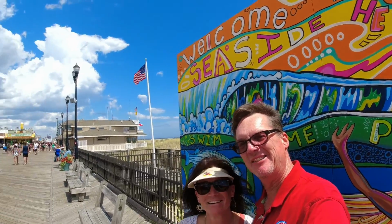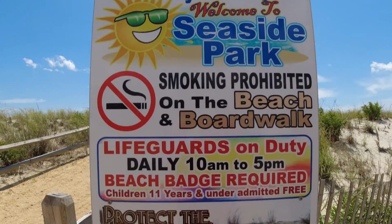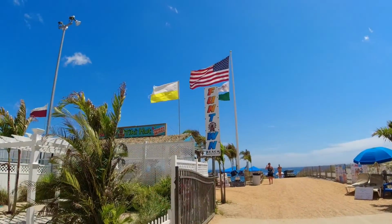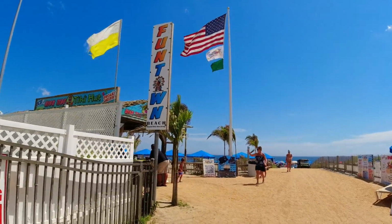And let's get into it. Here we are walking down Seaside Park, Seaside Heights, New Jersey. We're at the beginning of the boardwalk. All right, this is cool. Funtown Beach. They got their own little beach bar area.